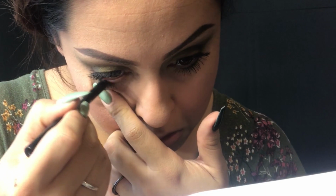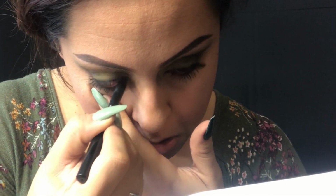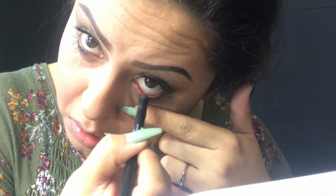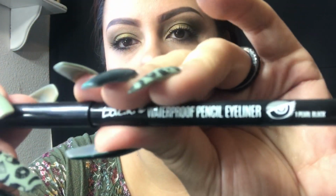And then I'm going to add a dark brown under the waterline. I used to always do this and I stopped, so I just decided to add it today. And then I really like this hemp lip gloss that I got in my last Ipsy bag. It smells so good. And then I'm going with this lip liner.